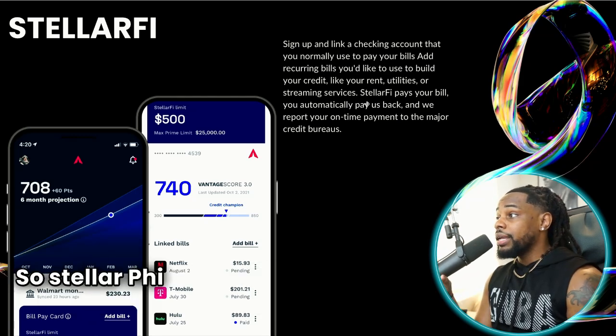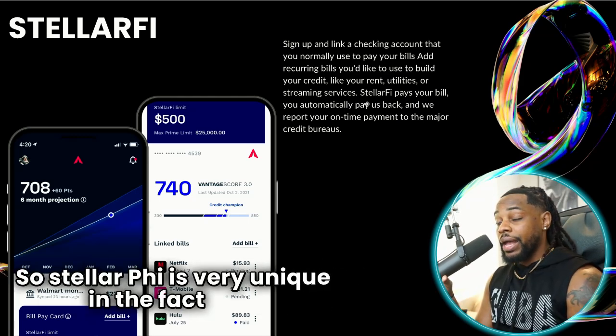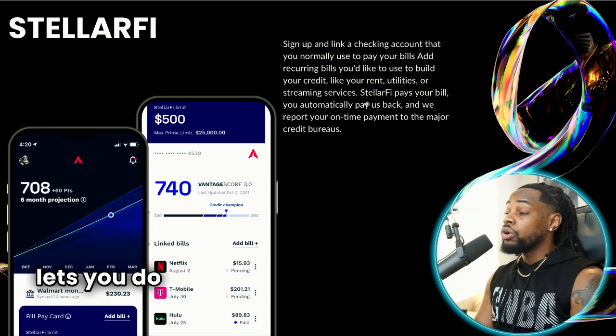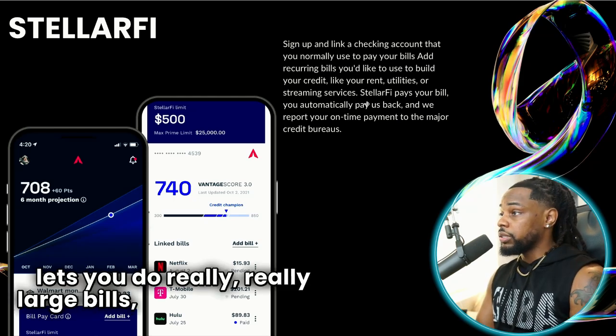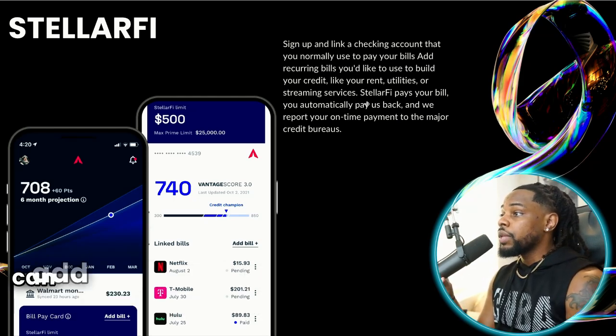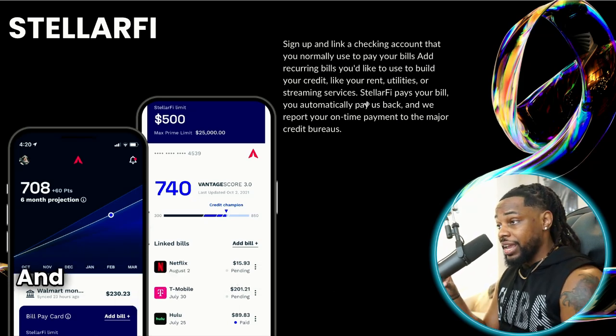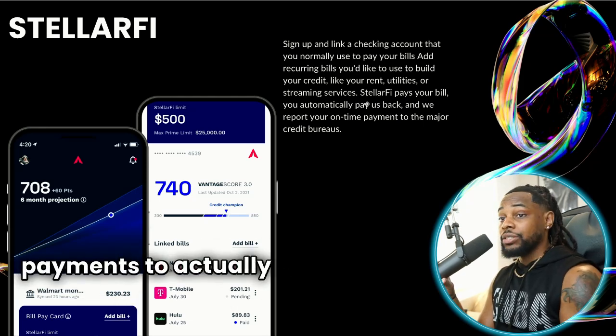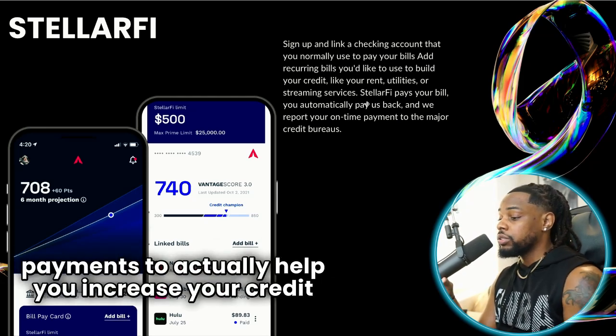StellarFi is very unique in the fact that it lets you do more than just subscriptions, and it lets you do really, really large bills, especially if you can add things like rent and utilities. And this is a way of getting your rent payments to actually help you increase your credit score.